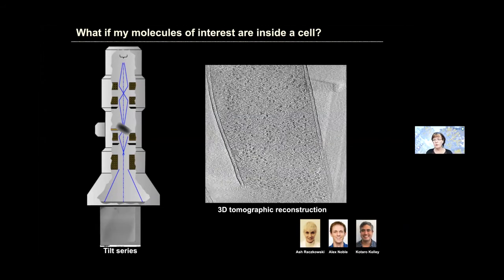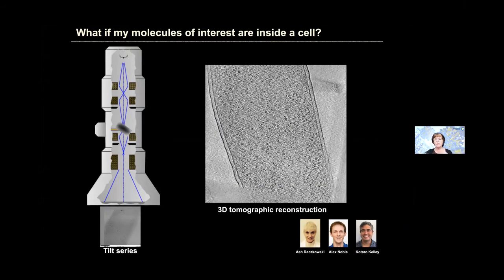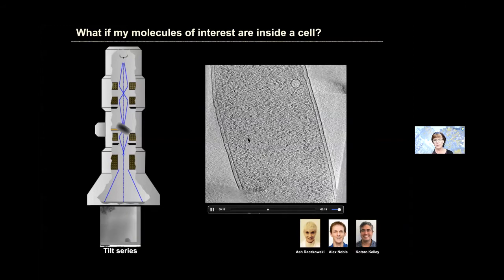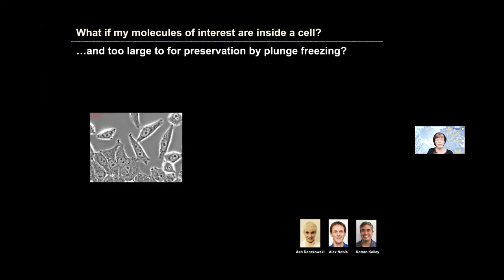We know from tomographic theory, again, that we can take a series of projection images and get a 3-dimensional volume. And here's the 3-dimensional volume of that bacteria. You can see the outer membranes here, and you can see these little dark spots. Those are ribosomes. That's great.